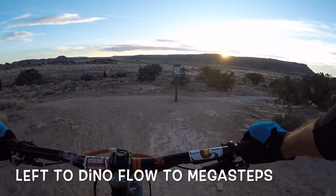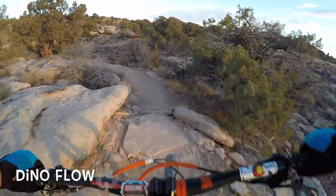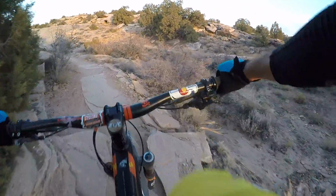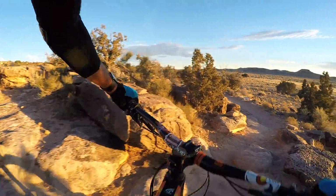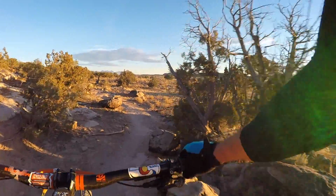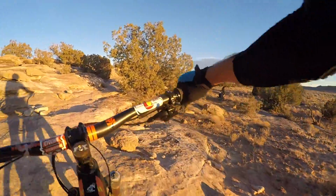Dino Flow. The winding Dino Flow trail is going to assist me in putting a bow on this loop. We're going back to Megasteps. The trail options from here are going to be obviously dependent on your parking situation or whether or not you want to take another loop like North Baby Steps or Nome. For me, I'm going back to the top to try to film North Baby Steps before sundown.